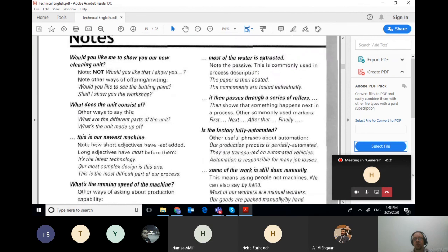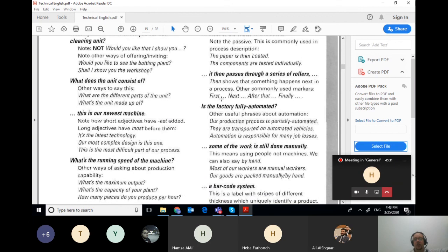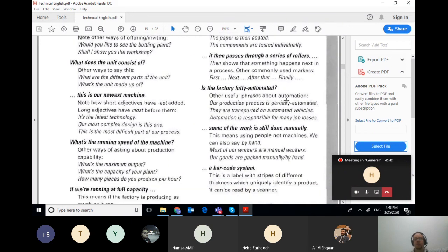Most of the water is extracted. Notice the passive voice here. When we're talking about processes, we often use passive voice. The paper is then coated. The components are tested. And notice when we're talking about processes, we use the words to indicate the steps of the procedure. First, next, after that, finally.